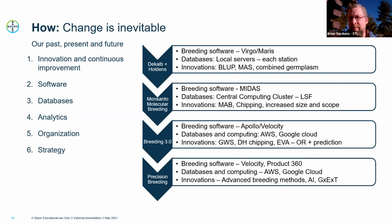And then in breeding 3.0, it wasn't really a size increase that was the strategy. It was using genomic prediction. It was maximizing our use of DH and chipping for corn, inbred, single seed descent for our other crops. It was using OR and predictive analytics as well to help make decisions. There was also a shift in our software. We moved off of Midas to Apollo and Velocity. Velocity is the newer one that's now replaced Apollo. Both of those are web-based tools that are run out of AWS. Our data also moved from this central cluster to either AWS or Google Cloud, depending on the data type.